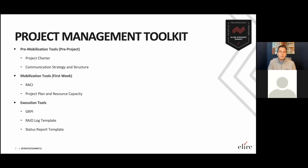Elire has lots of tools that cover all phases of a project, but in the interest of time, we wanted to focus on 3 critical areas. 1 is pre-mobilization. It's those tools that you use before your project starts to help ensure the project gets off on a strong and steady footing. The second is mobilization tools, and those can be used in the first week or weeks to help ensure that everything is moving according to plan.